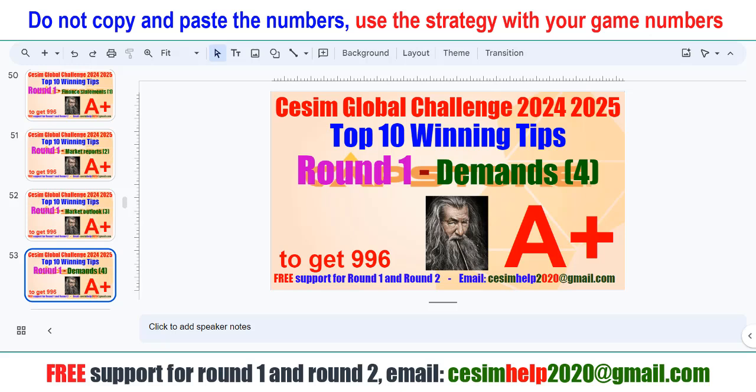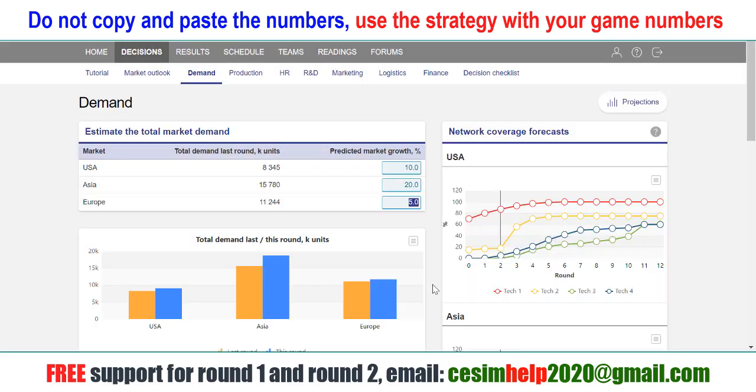2024-2025. The top 10 winning tips. Winning tip number 4, the demands, right? It's very important to know the demands of each market for each product, so we can adjust the production, right? I show you the detail now.